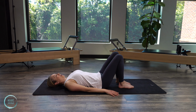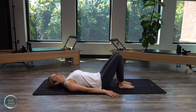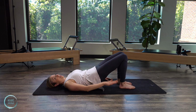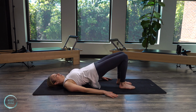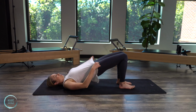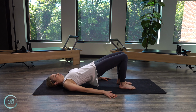bridge. So walking your feet a little bit closer to your body, take your inhale. On your exhale, start to tuck that tailbone under. Then you're gonna roll off one vertebrae at a time. That's that mobility part as you peel up into bridge. Eventually you're in this beautiful line from your shoulders to your knees. Take your inhale here. Exhale, roll it back down.